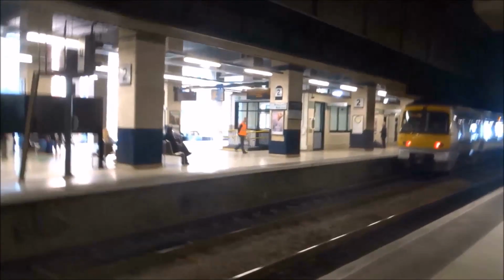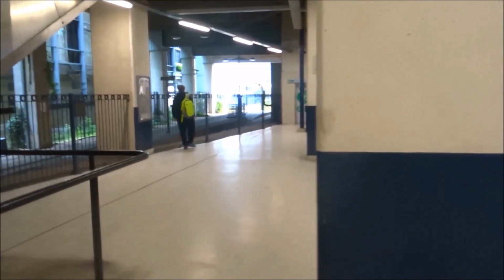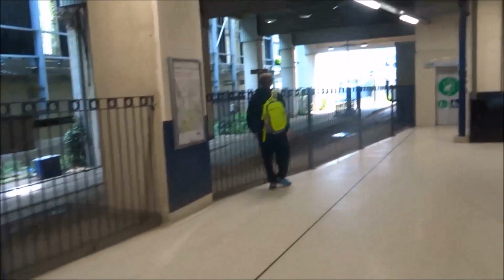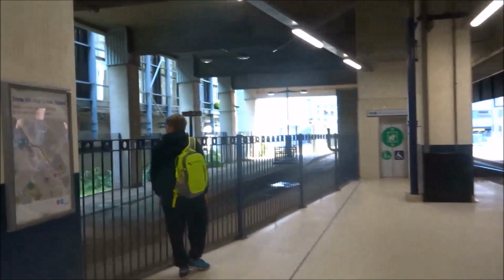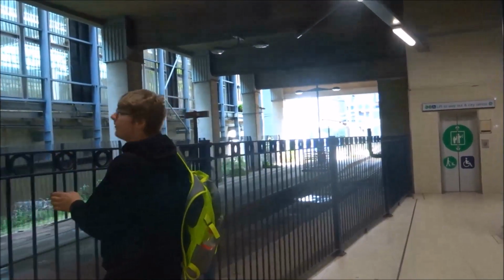So Snow Hill has 3 platforms, 1, 2, and this is 3. There was once platform 4, however, it was closed in order to be converted to a tram platform for the Midland Metro. However, since the Midland Metro is extended along the street to New Street, redirected as a result of that, this tram platform is now abandoned. So this is an abandoned tram platform on the site of a former railway platform. Spooky.